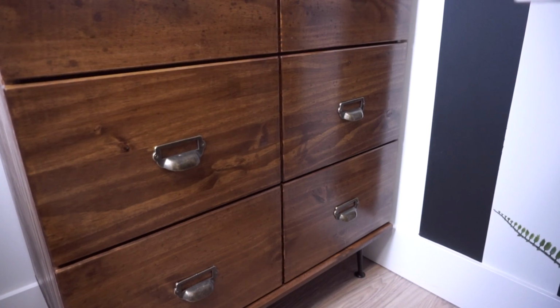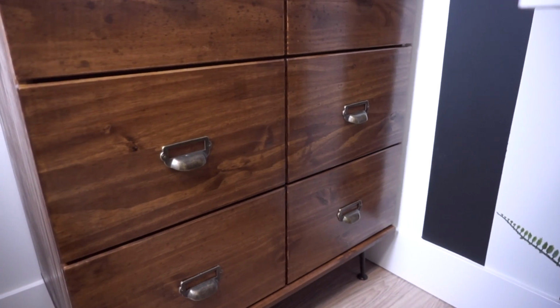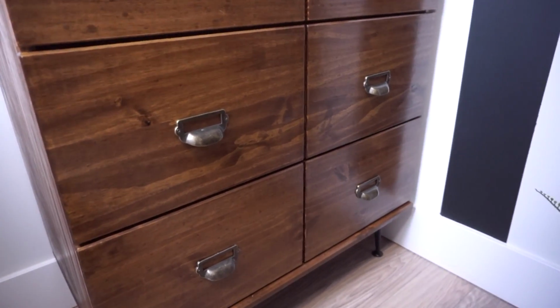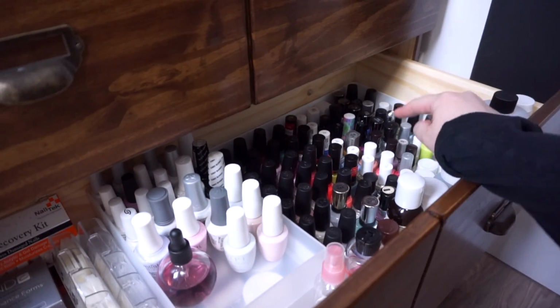Okie dokie, Smokey. So the organization is complete. It only took me about an hour and 15 minutes, which is not bad for me. I rearrange things back and forth. I'm indecisive, so not bad at all. In this bottom drawer, I am storing my regular nail polish, my gel.